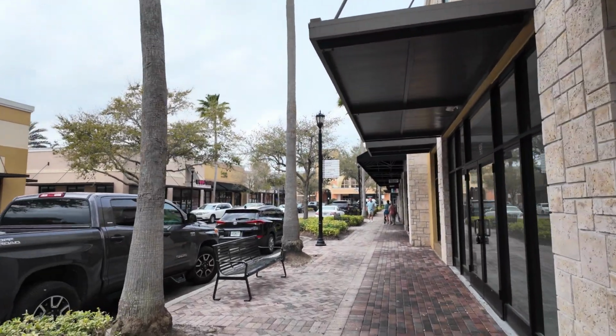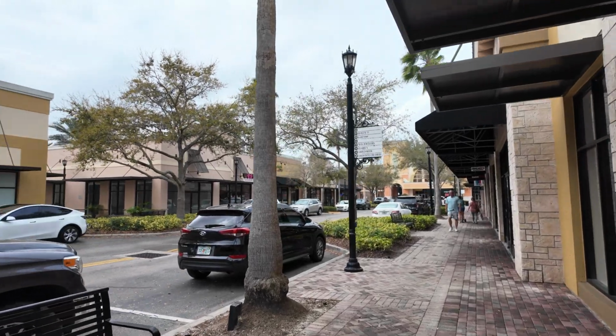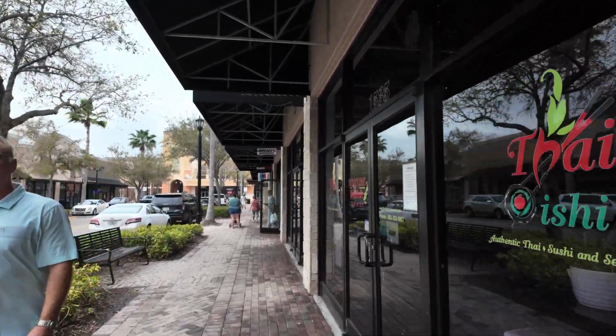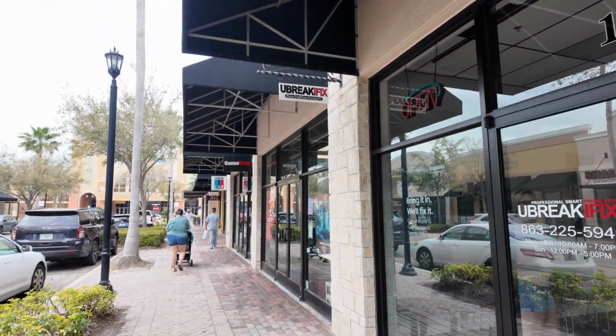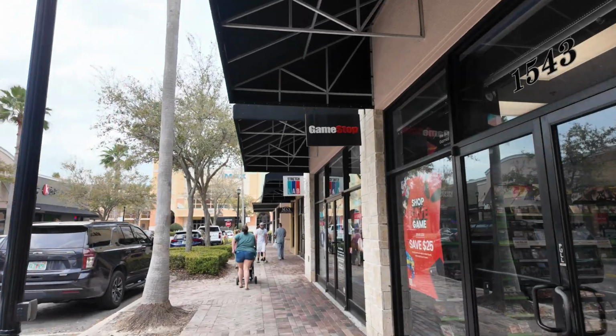Coming down here, this is where more of the restaurants are. Wolfgang Bakery and Grooming. Used to be a PacSun. Get your Thai restaurant going. You can go to iFix if you break your iPhone or your tablet. GameStop, Stretch Lab, a jewelry store.